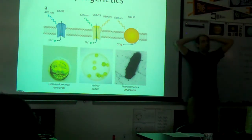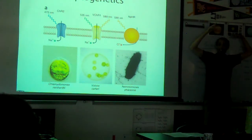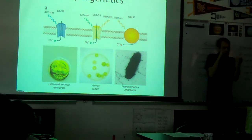Awesome, okay. And this is how these bacteria and algae do their stuff. But around 2005, somebody had the idea of, let's take these proteins, because that's all these ion channels are, and let's express them in neurons. Because these are just algae, right? They're not neurons. So the way that we can do that is we can take a virus, like HIV.